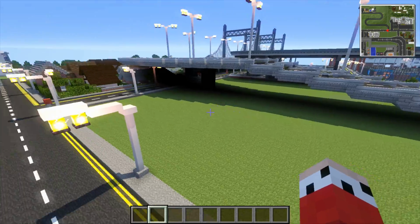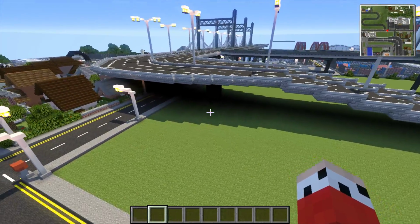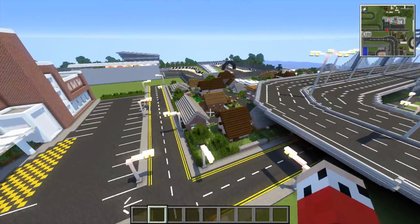Now what block, and that's instead of doing another housing estate here. I'd love to do another housing estate. I think this housing estate looks absolutely amazing.